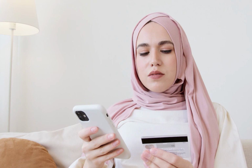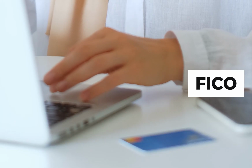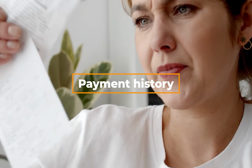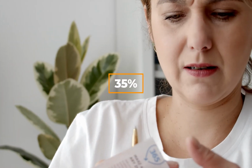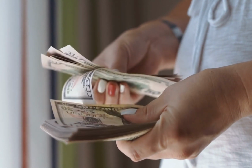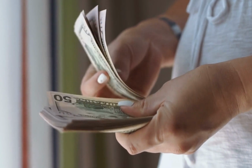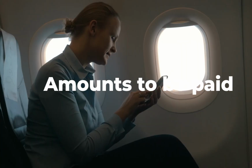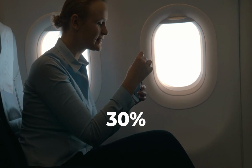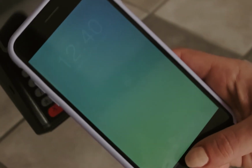Now, when it comes to credit score models, such as FICO, there are 5 heads to calculate your credit score under them. 1. Payment history. It consists of up to 35% credit that is allowed to be used in order to maintain your credit score. 2. Amounts to be paid. The limit for such outstanding payments is up to 30%, and if you exceed the limit, then credit inquiries can be initiated against you.